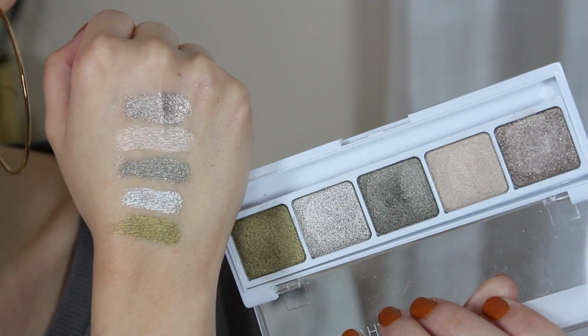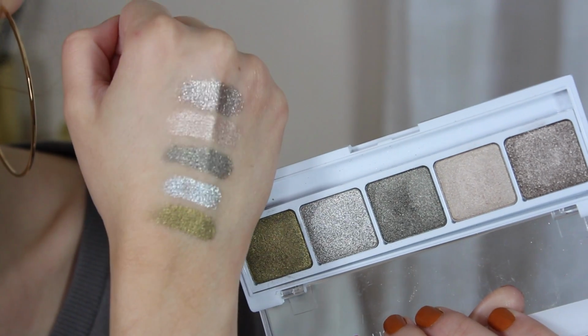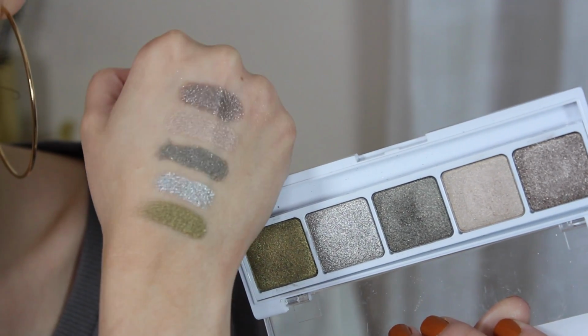I wanted to get this one because I don't have any eyeshadows that look like this. She has a ton of beautiful shades, but because they were so pricey, I wanted to get one that I didn't have any dupes of. I chose this really pretty silvery green palette, and this just says palette number 9. She does have huge palettes that are like $200, something crazy like that. But I think you should definitely check these out if you're willing to invest the $50, because they're the best.